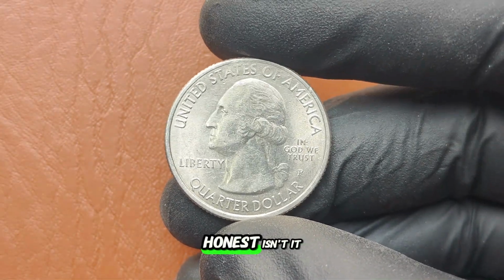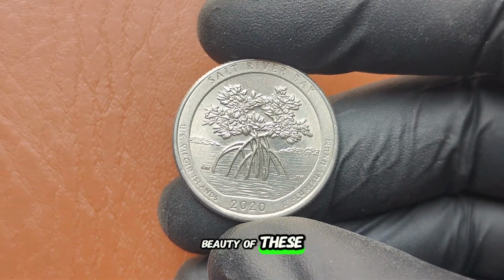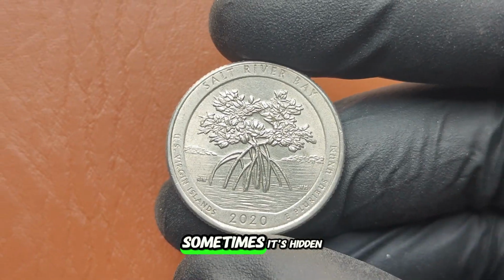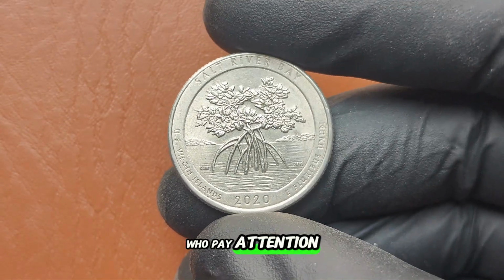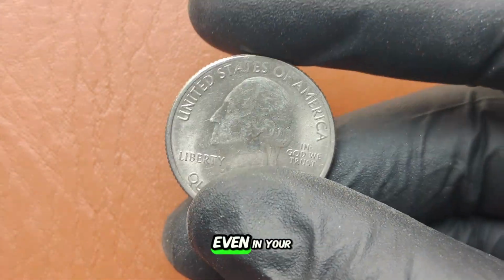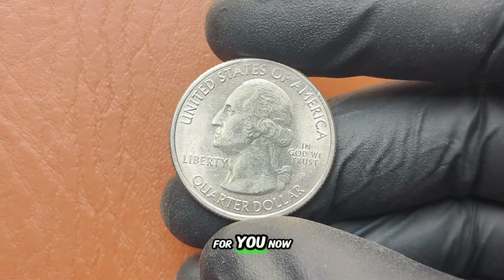And let's be honest, isn't it thrilling to think that something so small could change your entire life? Because that's the beauty of these rare coins. They remind us that wealth doesn't always come from big risks or stock markets. Sometimes, it's hidden in the simplest places, waiting for those who pay attention. So don't ignore your change. Don't overlook the details. Because somewhere, maybe even in your own pocket, a 2020 Salt River Bay Quarter worth $876,000 could be waiting for you.